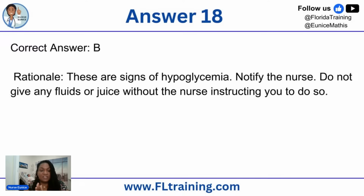If you notice this, you're going to notify the nurse. Usually the nurse will tell you to get the glucometer to do the finger stick so that we can get a bedside sample to figure out what their blood sugars are. And then based off of that reading and the patient's presentation, your nurse will tell you if juice is needed. Because if the patient is unresponsive, we're not giving them juice. We're giving them something in their IV instead.